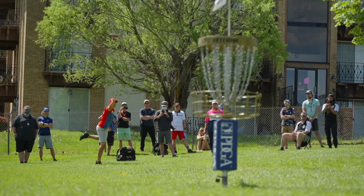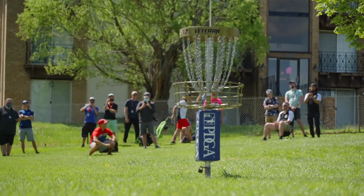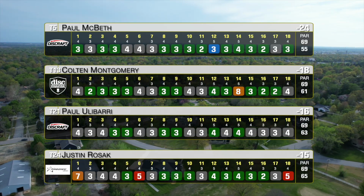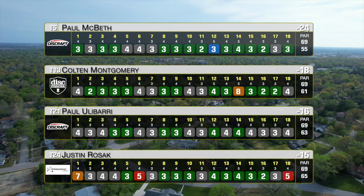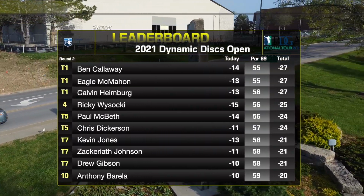Here's that eagle putt. Oh my gosh, it just needed an inch. Man, there you have it. Paul clean card with the eagle, 14 under par. I believe it was the hot round of the day. Other than that, you don't even notice it. Yeah, it just happens. Just 14 under, just like that.